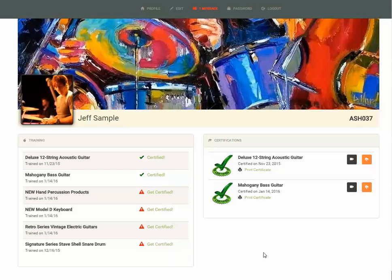Again, when they log in, it's a lot like Facebook from the standpoint that they can upload a new profile picture or a new banner image. They can also reach up here and click edit if they need to update their name or their contact information or where they work. Then everything below their name is all data that is populated and provided by our database.